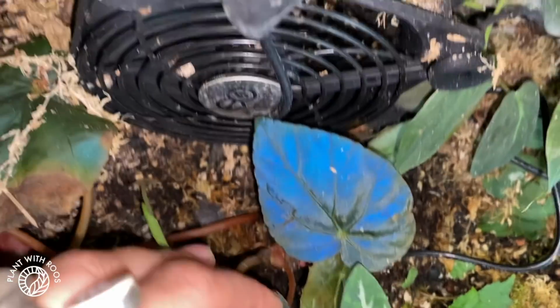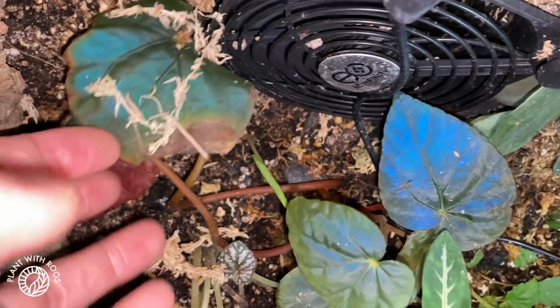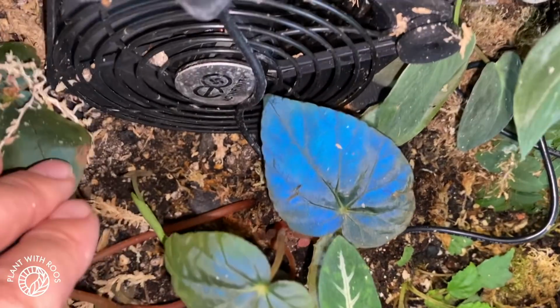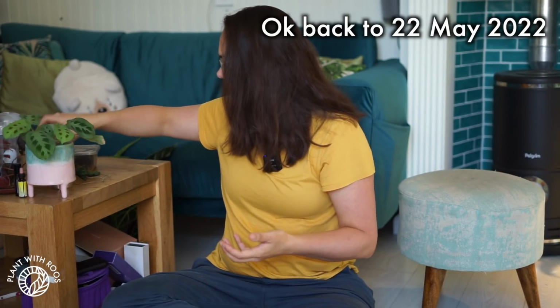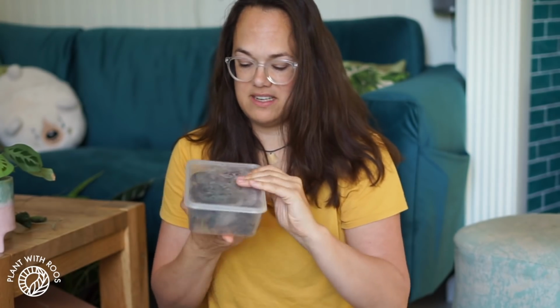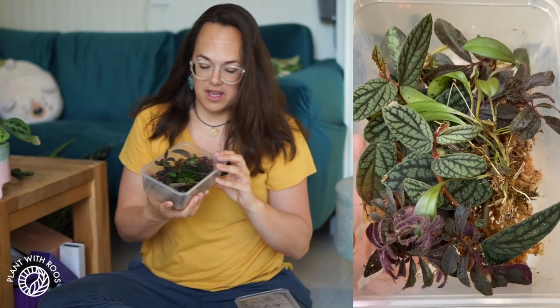Careful not to put it in the fan. The old leaves are more teal color and messy. Sorry about the mess. I've been redecorating in here. But this one! And the other plants that I got from her are also really exciting, which are in this little box. She gave me a whole box full of terrarium plants.